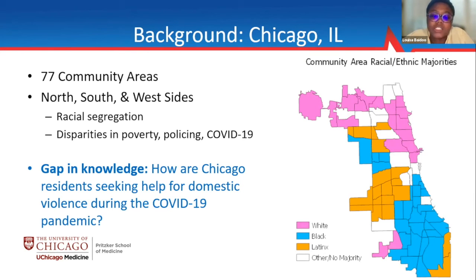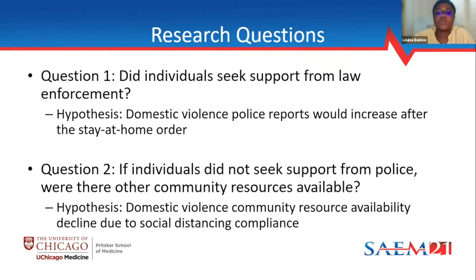And along with the segregation, you see disparities in poverty, policing, and COVID disease burden. Since the beginning of the pandemic, Chicago's predominantly Black and Latinx south and west sides have experienced more deaths from COVID-19 and reduced vaccine access. So with this background in mind, we wanted to ask, how are Chicago residents seeking help for domestic violence during the pandemic? More specifically, question 1: did individuals seek support from law enforcement? If not, we asked if there are other community resources available for them to access, which is question 2.